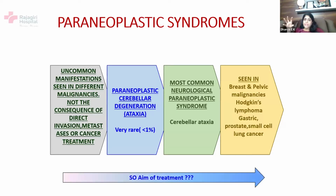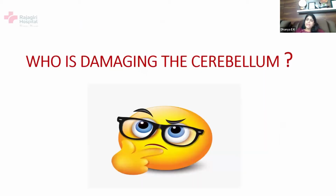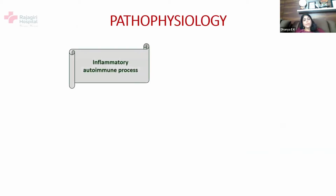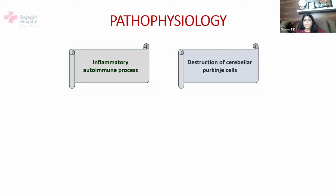So whenever we are suspecting a paraneoplastic syndrome, the aim of the treatment is to identify the primary site at the earliest and treat the primary so that paraneoplastic autoantibodies are not produced, and target the autoantibodies. So who are these autoantibodies and who is damaging the cerebellum? So autoantibody is a culprit. Paraneoplastic cerebellar degeneration as such is an inflammatory autoimmune process where there is destruction of cerebellar Purkinje cells.